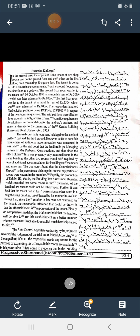The trial court in its judgment held against the landlord on the first and the third ground. However, so far as bona fide requirement of additional accommodation was concerned, it was held by the trial court that the landlord is the managing partner of MS Prabis Constructions, and that since the office of this firm was presently only in a small room in the same building, the other two rooms would be required by way of additional accommodation for installing staff members and materials.